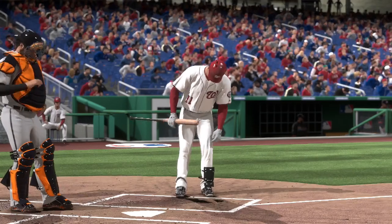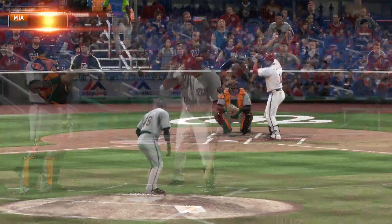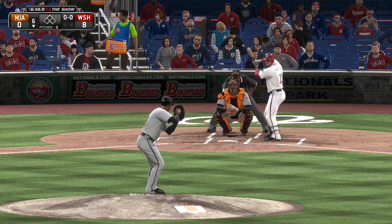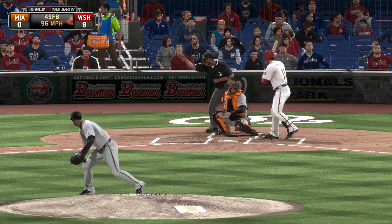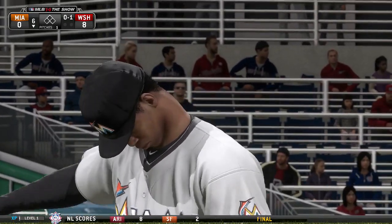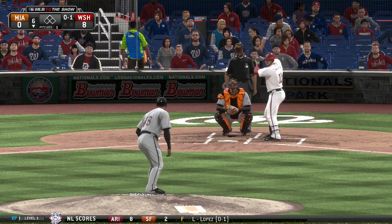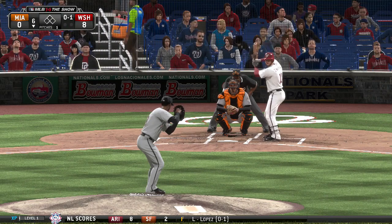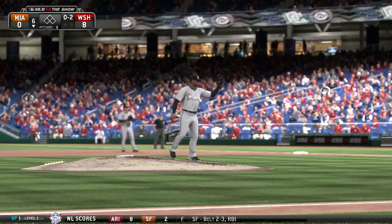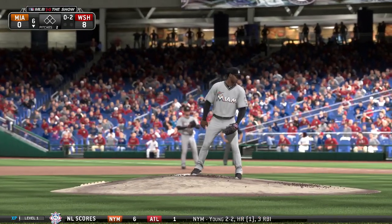For Washington, third baseman, Ryan Zimmerman. Watches a fastball right there for strike 1. That thing's coming in there hot, 96 miles an hour. A late swing on the slider, and quickly it's 0-2. Yeah, that pitch is still up a little bit, but at least this one was out on a corner. But I don't think I'd want to be making a living up there too much.